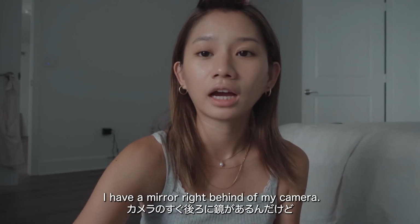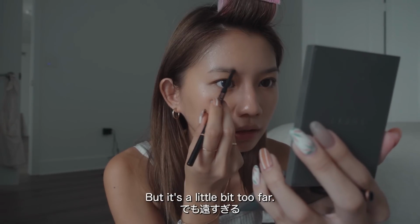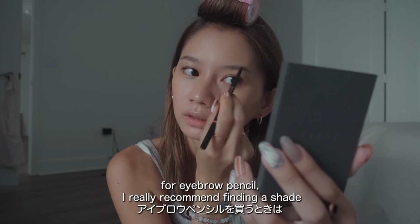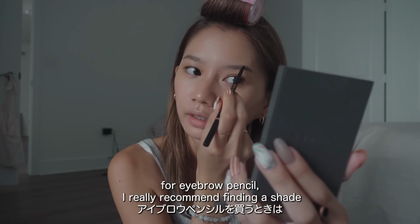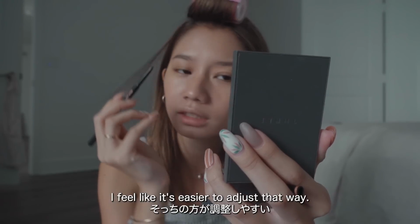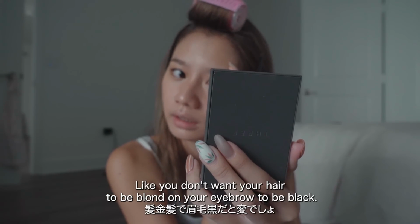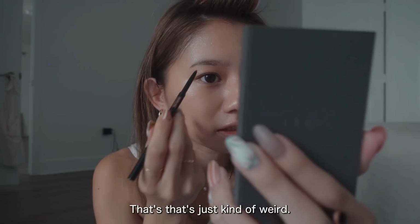It's my mirror. I have a mirror right behind my camera, but it's a little bit too far. For eyebrow pencil, I really recommend finding a shade that's a little bit lighter than your hair color. I feel like it's easier to adjust that way. You don't want your hair to be blonde and your eyebrows to be black. That's just kind of weird.